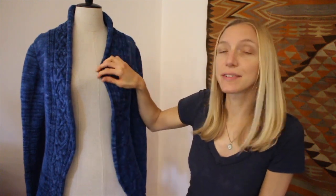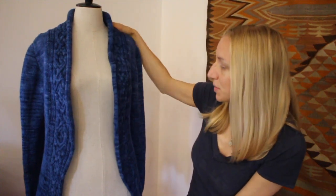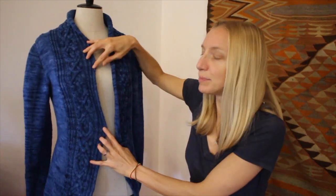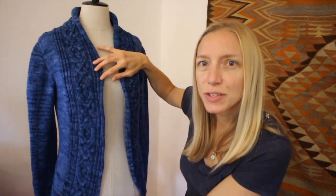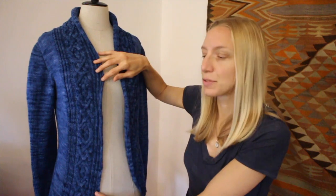And it's an elegant sweater. It's really beautiful the way she did it. But for me, I thought it's a little bit plain. I wanted to play around with some cables because you guys know I like texture. So I decided that I wanted to add a fairly large cable, and I think you can see that, to the front of the sweater.